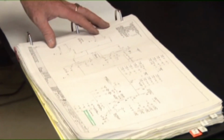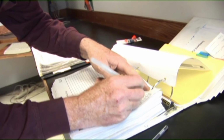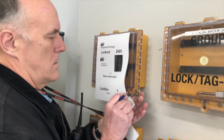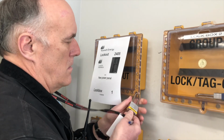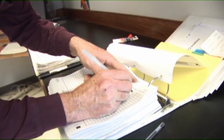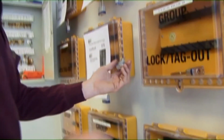Then you, the worker, can sign into the lockout and place your personal lock on the lockbox. Keep your key while you're working. Make sure you understand the boundaries of each lockout you sign onto. After completing your work, remove your personal lock from the lockbox and sign off the permit.